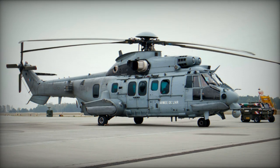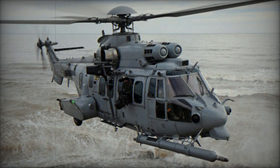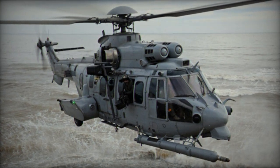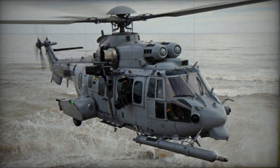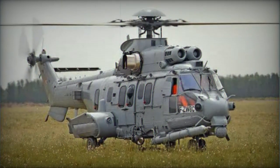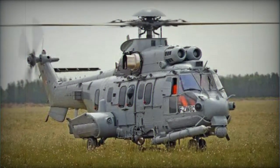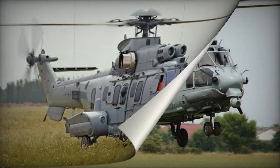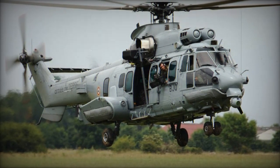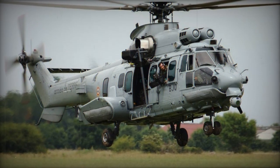The EC-725 is based on the AS-532 Cougar. It has a new fuselage with improved shape and is fitted with a new 5-blade composite main rotor. This helicopter can carry 28 troops or 12 stretchers. Alternatively, it can carry 5,670 kilograms of payload internally. External payload capacity is around 4,500 kilograms. This transport is flown by one or two pilots, depending on the mission.